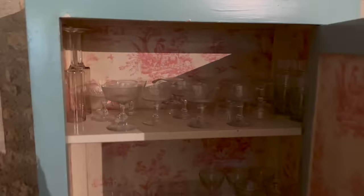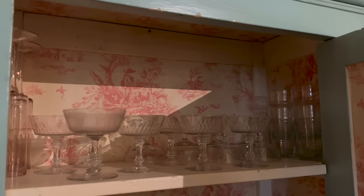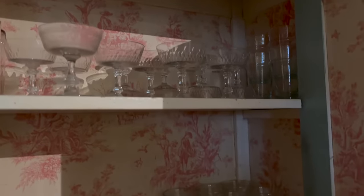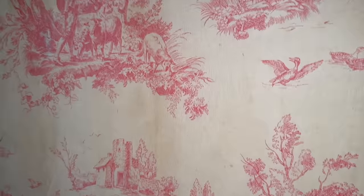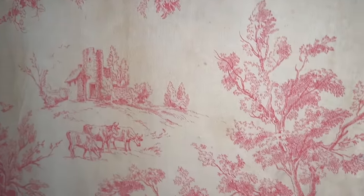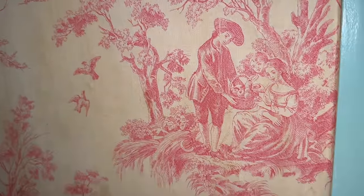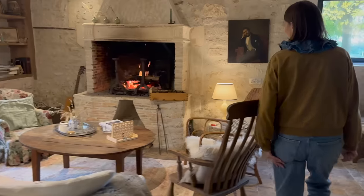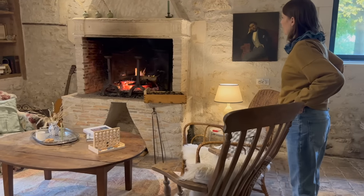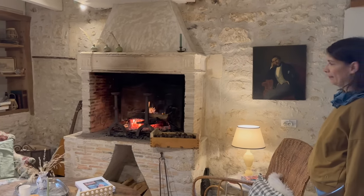La toile de jouy. So Amandine was saying that table was in her grandparents' holiday home in Brittany. In the garden. I can't imagine how that survived the weather in Brittany. And she also has this little cupboard that on the inside is covered with what is called toile de jouy. I just love how this house is filled with so many objects that have a history to them and a meaning to them personally.